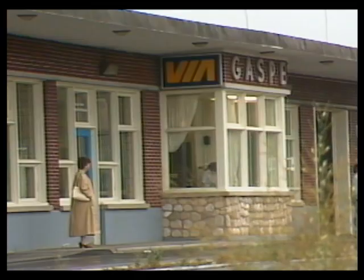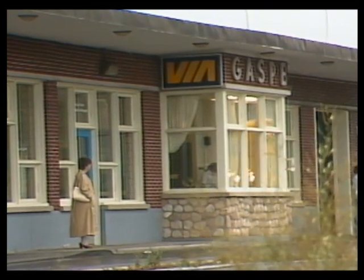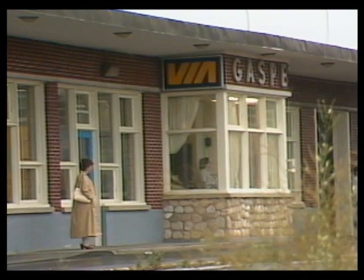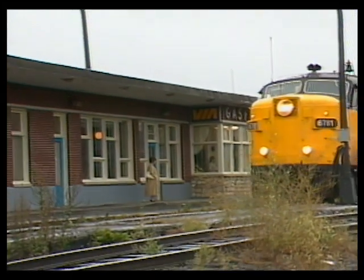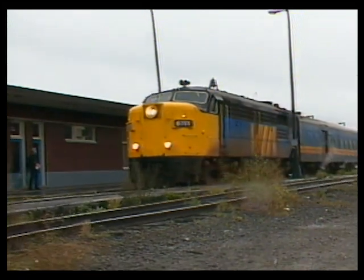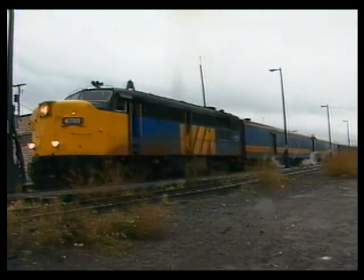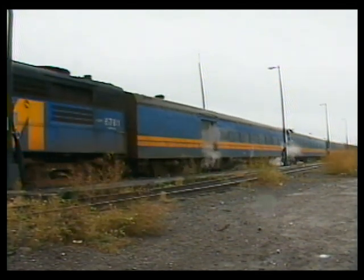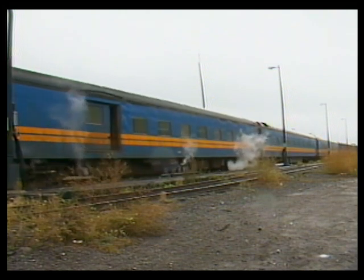The end of the line is Gaspe. Its name comes from the Micmac Indians who called it the place where the land ends. Here, the Chaleur will turn. In a few hours, it will head west as train number 17.